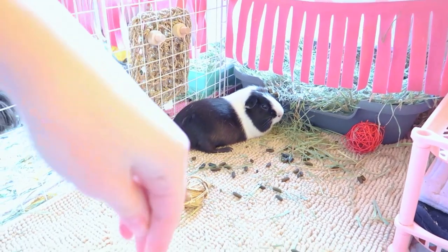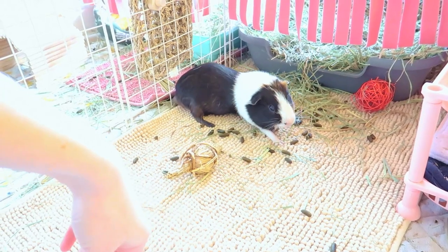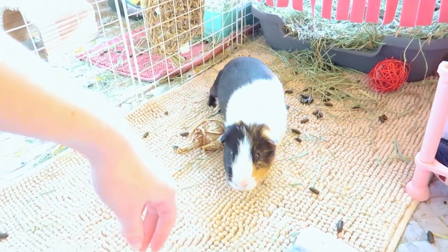Waffles, come here. Come here, buddy. You want pets? You want pets? Come here. Oh, look at that stretch. Hi.